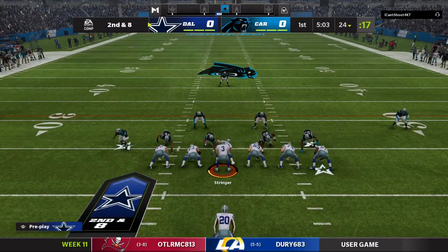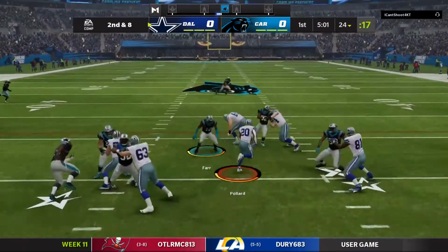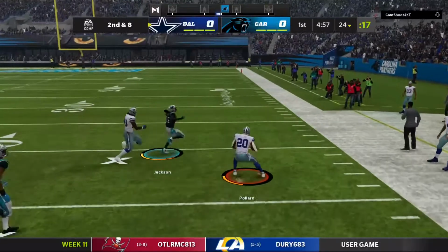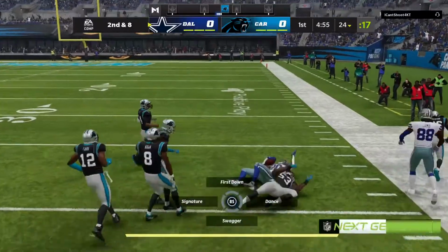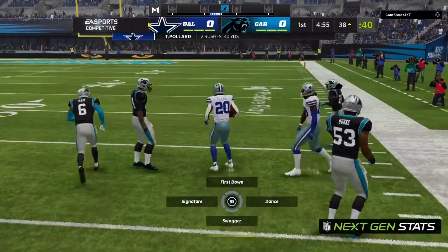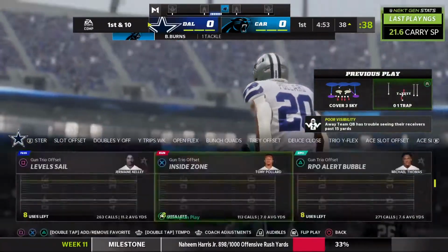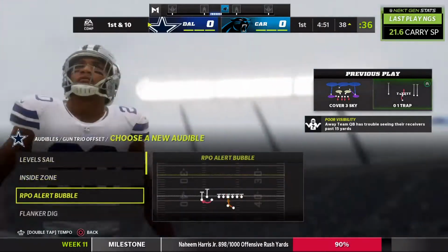Here's 2nd and 8. It'll be a handoff to Pollard. And he's got some space here. And he is finally going to be brought down, but not before he gets it to the Panthers' 38-yard line. 40 yards rushing for him now on his first 2 carries of the ballgame.